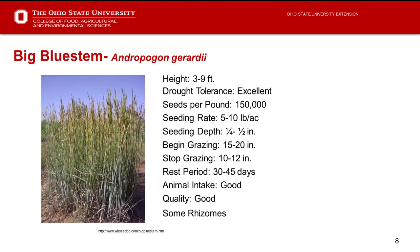Quickly, we'll take a look at some of the most commonly used native warm season perennial grasses for grazing in our part of the United States. The first is Big Blue Stem. Big Blue Stem is commonly used in mixtures with the next forage that we will see.